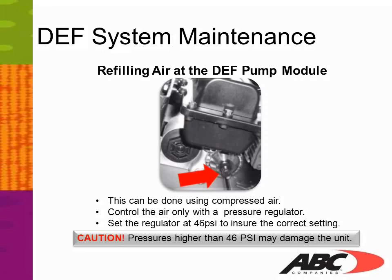Refilling the air at the DEF pump module. This can be done using the compressed air. Control the air only with a pressure regulator. Set the regulator at 46 psi to ensure the correct setting. Caution, pressures higher than 46 psi may damage the unit.